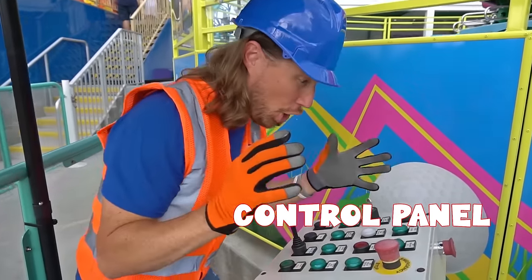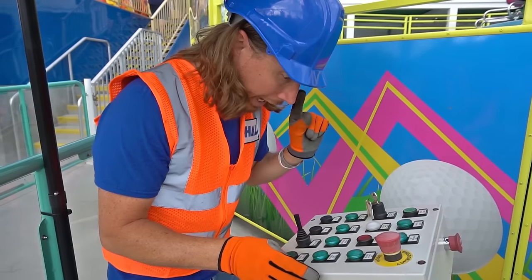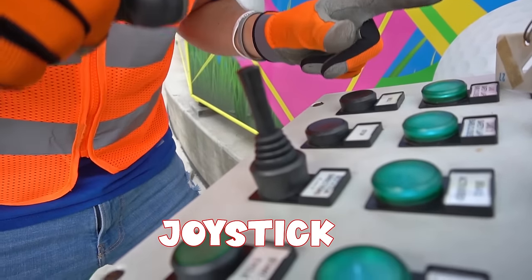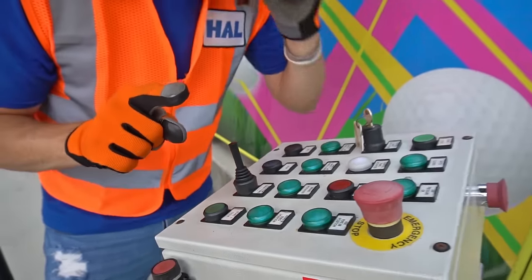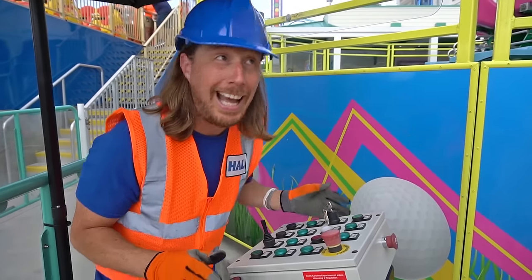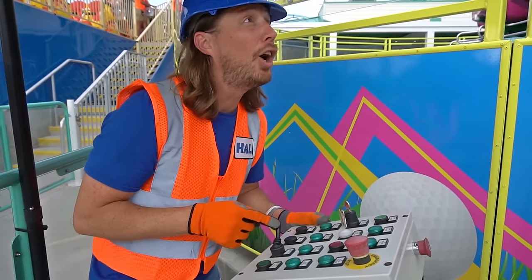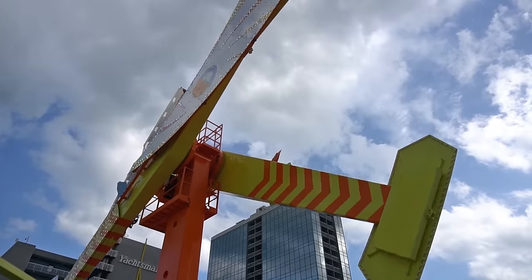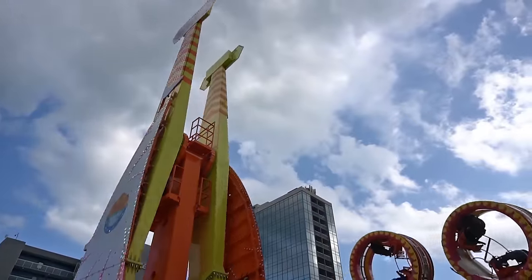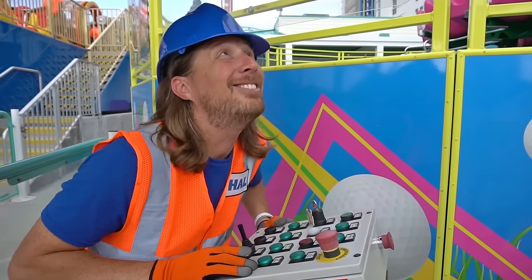All right, my friends, this is the control panel. Look at this awesome ride. Oh, got some really cool things. We got some buttons, we even got a key switch here, and we've got a really cool joystick right here. And that's actually the direction that the ride goes. So let's start it up. Oh, do you hear that? Now, we just get to decide which way we're gonna go. Let's go left. Oh, wow. That's awesome. Oh, wow. Look at that thing spin. Oh, that looks so cool. Let's go test this out.